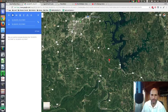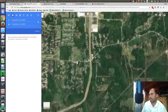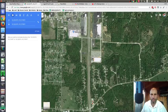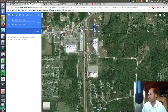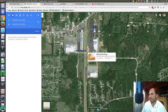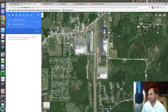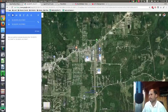So here's a little town that's near there. This is Mountain Home, Arkansas. There's a Walmart. We'll zoom in on it. There's a Walmart across the street. There's a Home Depot, and just right next to it is a Lowe's. So you've got Walmart, Home Depot, and Lowe's all built next to each other. Looks like there's a TJ Maxx and Animal Supplies, and I don't know, some Buffalo Wild Wings, Chili's Bar and Grill, Steakhouse and stuff. So there's some supplies there.